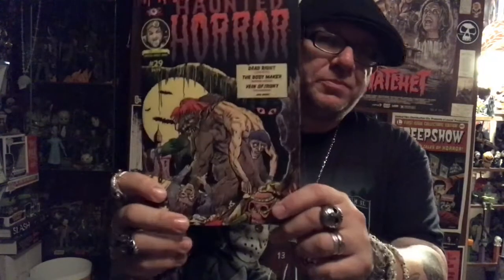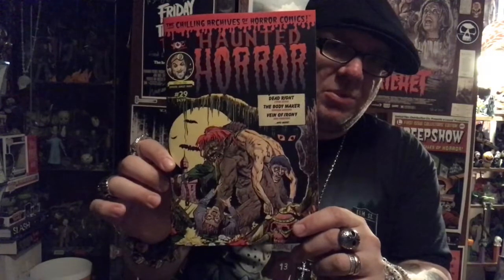And I have every issue except for 2, and I think 1 and 2 I don't have. I have 3 through 29, so this is 29. They're all fantastic. Like I said, great art. They come out every couple months. They're not a monthly book. I believe it comes out every 2 months. Yeah, every 2 months. So, Haunted Horror, another fantastic book from them.